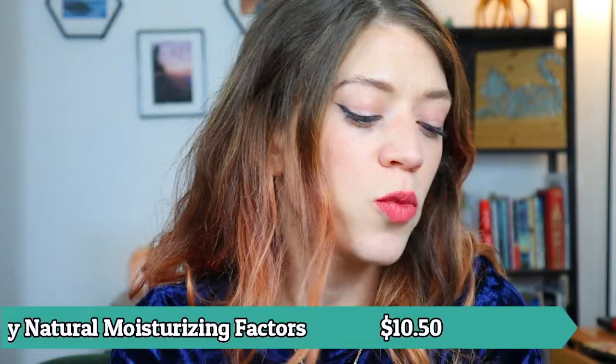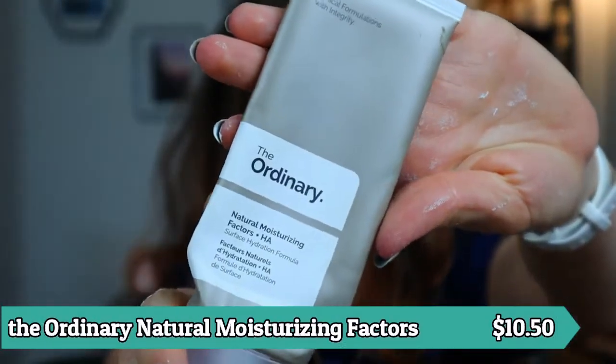One more face product. This is the Ordinary Natural Moisturizing Factors plus hyaluronic acid. Now, I love the Ordinary. This was under $10. I want to say it was 7, maybe 8, and it is 3.3 ounces, which is great for travel because I didn't have to put this in a smaller bottle. I like this. I like most things that I try from the Ordinary.